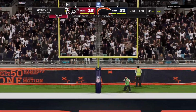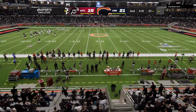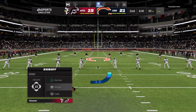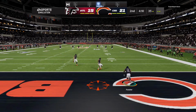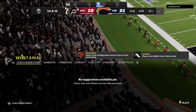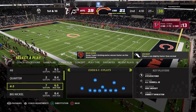This time, the extra point up and good. And the lead is down to 2. Bears 21, Falcons 19. Following the touchdown, here's Koo to kick off. And that one will bounce out of the back of the end zone, so we will start here at the 25.